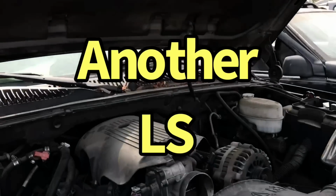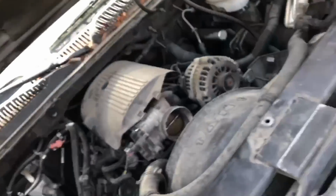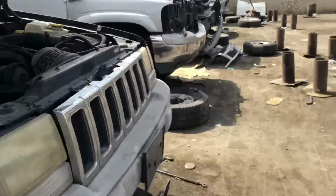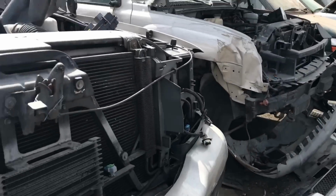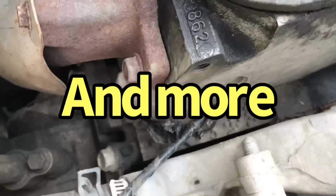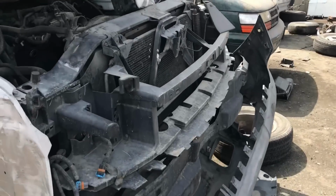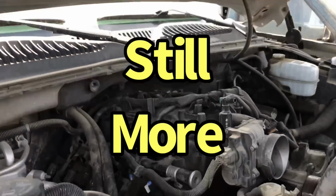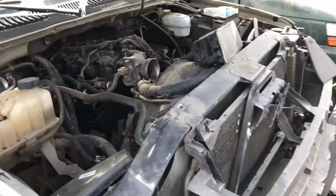Another Vortec with 706. Nothing but LS's in here. Here's another one right next to it. 706. That's 4.8 and 5.3s like we normally see.